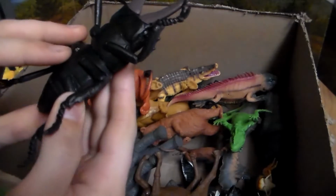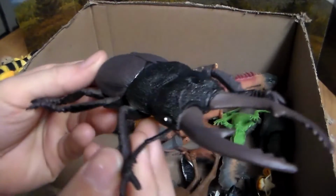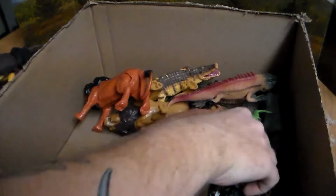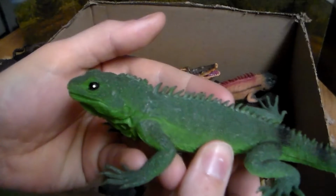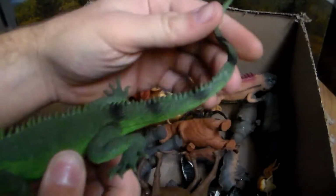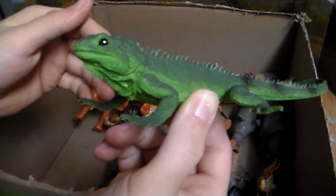Here we go. I believe this is actually a dung beetle. This beautiful looking dung beetle. Giant dung beetle. Next up, we have this beautiful iguana. Watch out for those sharp claws and that tail, because once it whips, it hurts. I'll tell you that right now.